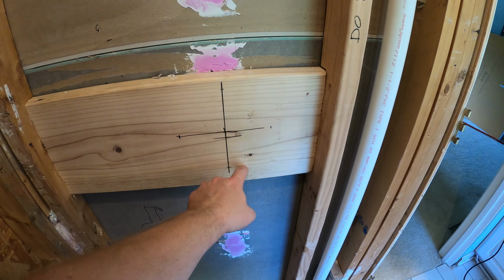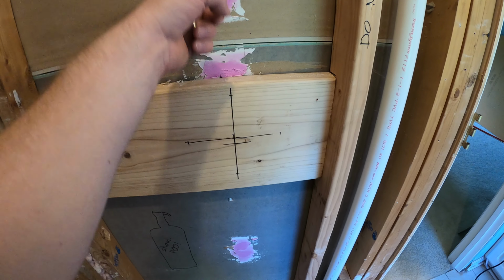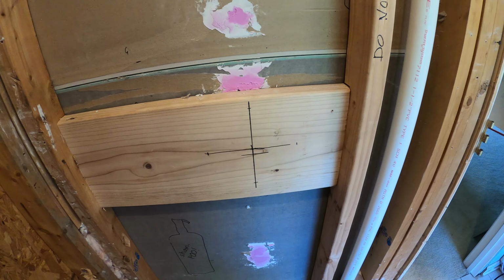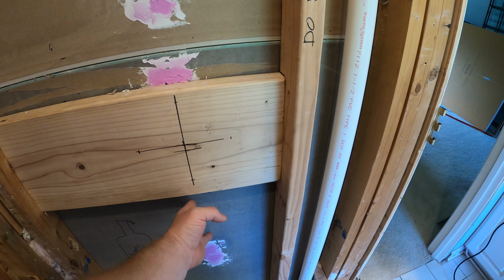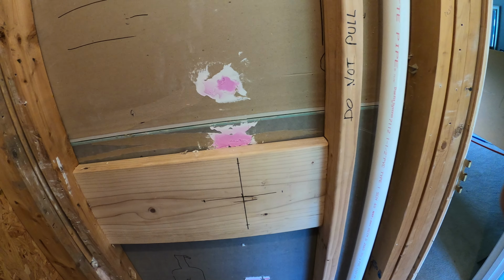Well, no. This is a circle. And even if the niche comes to here, it doesn't matter. So I think, yeah, we'll go 16-inch center, which is going to end up being like here. So there'll be niche, thing, niche. And I don't think it's going to look goofy.